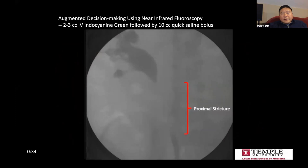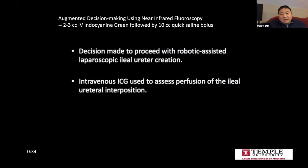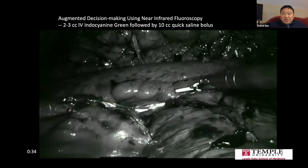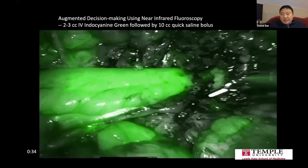This is a case where there was a double level stricture proximally and distally. The decision was made to do a right side ileal ureter. So you can see this is our ileal ureter segment. And you can see that I felt like I stretched it more than I needed to. And so what I did was I injected ICG just to see what the perfusion was. That's the renal pelvis to the right. And you can see my anastomotic line.